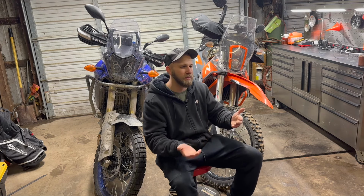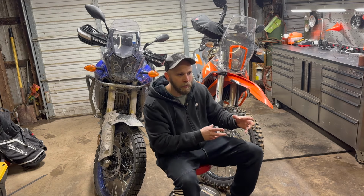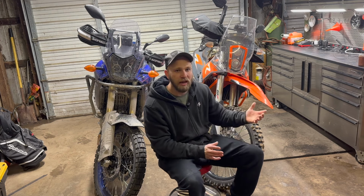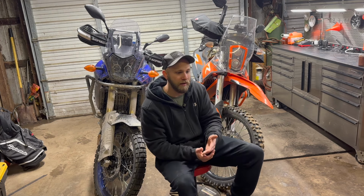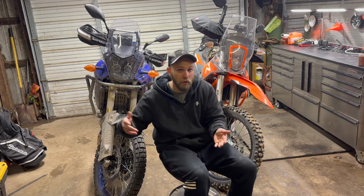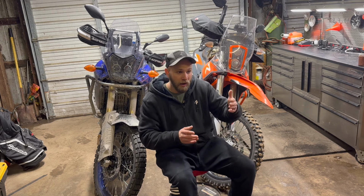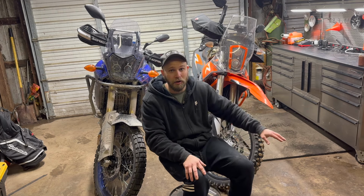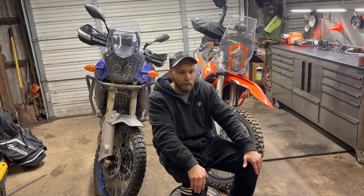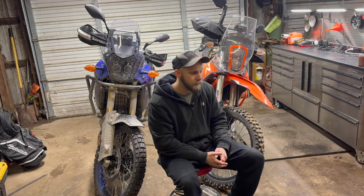So when people are asking me comparisons like this or a 500 EXC, just staying in the KTM realm, I just tell them, are you doing slow single track or flowy single track? If you're doing flowy and bigger and you want a road bike, this is the one to get. If you're doing technical and flowy single track and harder, then get a 500, especially if you're not doing road stuff, or get a 350 or any of the two-stroke counterparts.